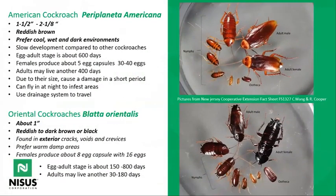So in terms of cockroaches, we're really talking about American cockroaches. And I'll tell you just a few specific things about these. American cockroaches are extremely picky. It takes them 2 years to reach full maturity. So that means that they're very picky in the things that they eat. They do a lot of taste testing.